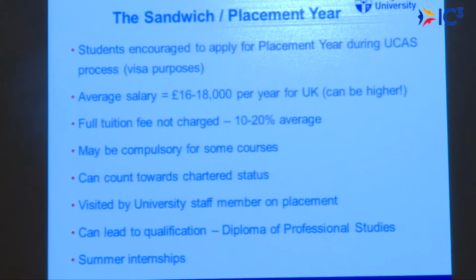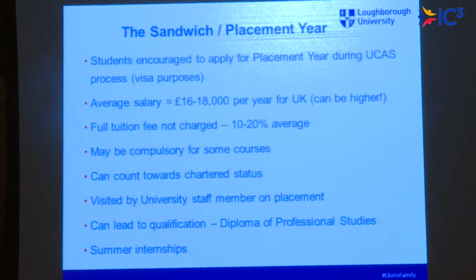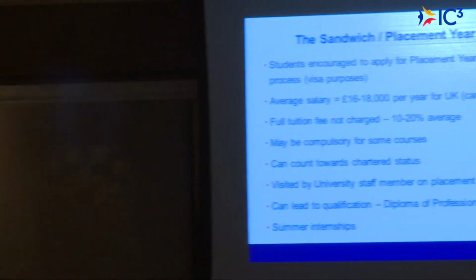You will get visited by university staff members, whether you're in the UK or abroad, to make sure you're doing okay, make sure your job role is as expected, and more than anything, to make sure that you're not making cups of tea and doing photocopying. Okay, that's a complete waste of everybody's time. But what we ensure is also that the companies are happy with the student, because if it's a win-win, that company is more likely to come back to us next year and say, great, we'd like to take 5 or 10 students this year. We only took 2 last year. So that's the kind of thing that we're looking at.